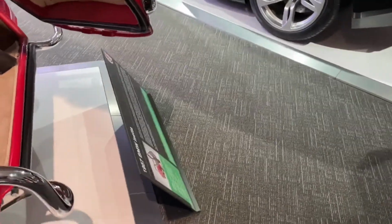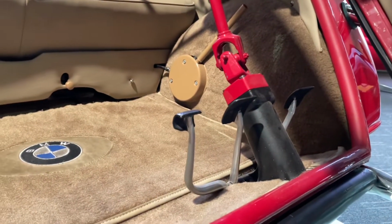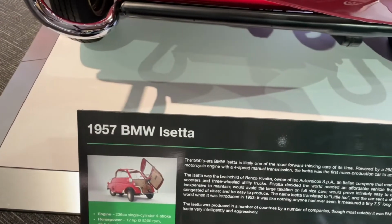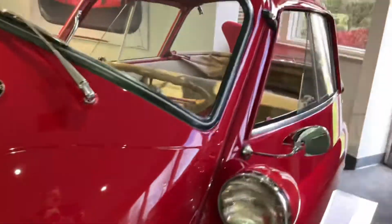Look at the pedals. That little Tyke has bigger pedals. What's the one on the right? One's the gas. What's the other two? Clutch, and then the brake. The brake is the one in the middle. Clutch is on the left.